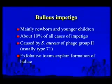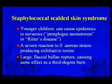Come back to bullous impetigo, mainly newborns, about 10% of cases, caused by staph, and exfoliative toxins explain the formation of the bulla. The staphylococcal scalded skin syndrome. There's a lot about this, and the New England Journal of Medicine about 2 weeks ago had a complicated article talking about the actual interactions at the molecular level, explaining the staphylococcal scalded skin syndrome, pemphigus, and bullous impetigo.